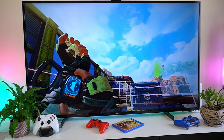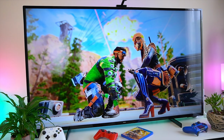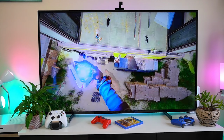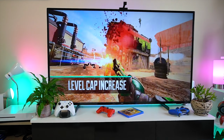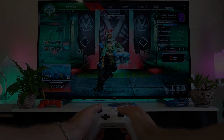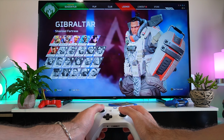The game's new Season 14 just got released, bringing King's Canyon map changes, new legends and dozens of weapon changes as well. When it comes to the actual performance on the Xbox One S, we get around 45 to 60 FPS at 900p resolution. And as you'll see in the video, the real-life performance and image quality is fairly decent. And guys, let's get straight to the gameplay test.